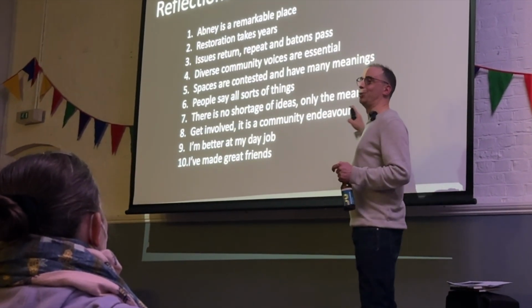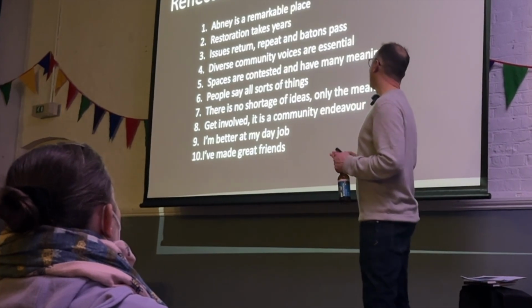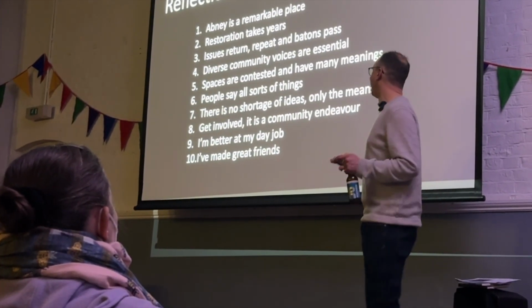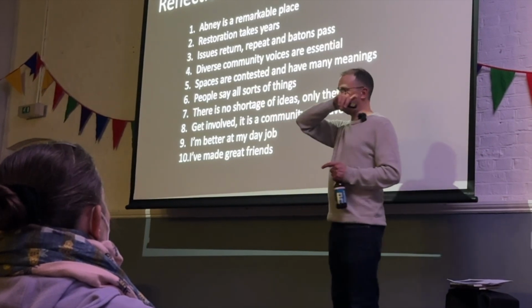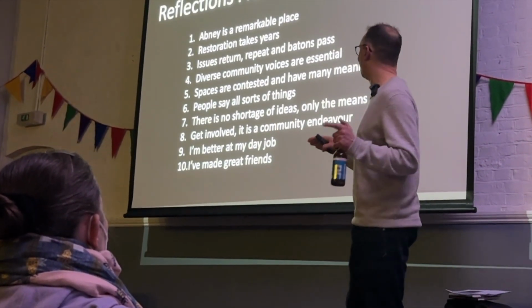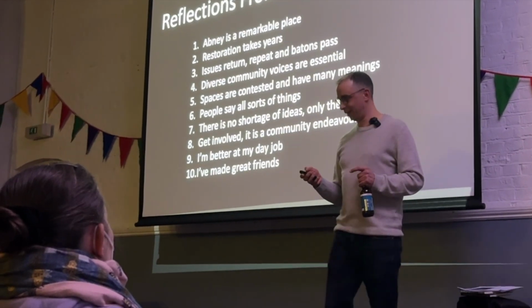There are 1,000 good ideas for brilliant community events, so it's only the means to do them that hold us back. And I would say if you're teetering, don't become a school governor. Hard work, boring. Get involved in a community group with a place. It's made me better at my day job. I have no doubt my teams impose misery on community groups in Essex all day long by setting them conditions, but I've really learned from the bottom up, and I have made great friends along the way.